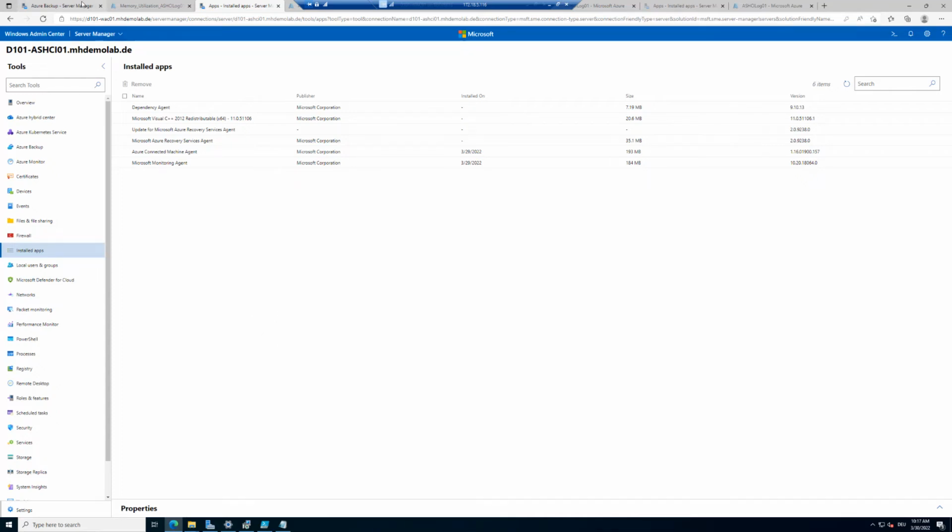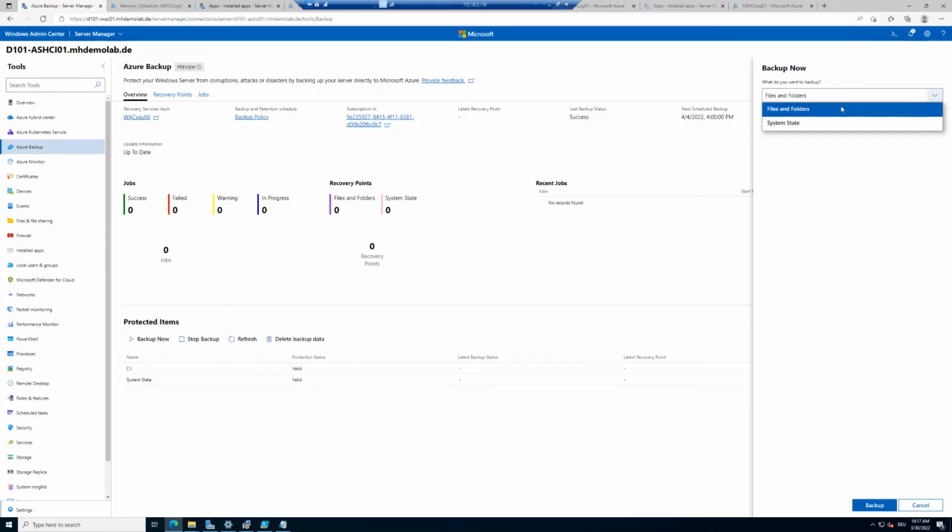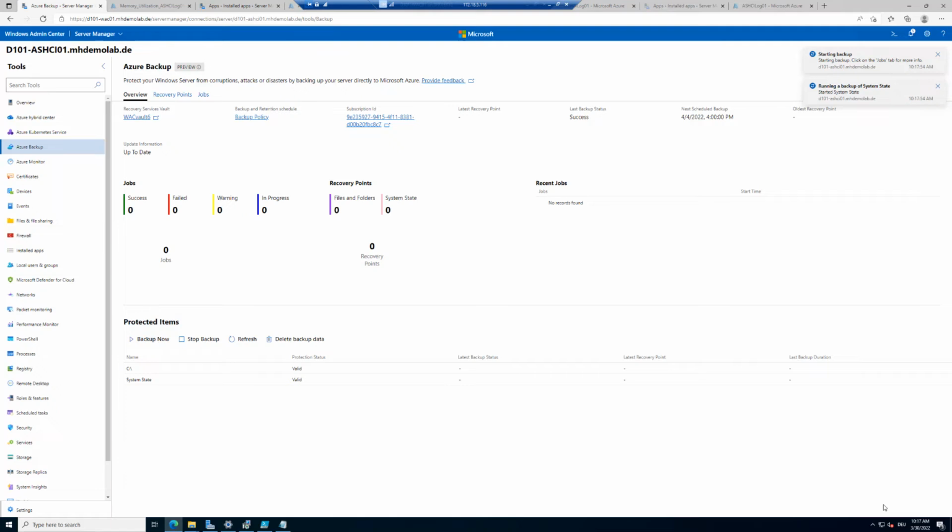So let's start the backup here. I could wait based on the backup policy. The next schedule is on 4th of April at 4 p.m. But I want to have a backup now. I can choose here Backup now to initiate a backup for my environment for files and folders and/or system state. I will start with the system state and back up the system state here for exactly this machine.